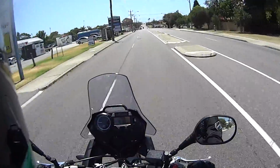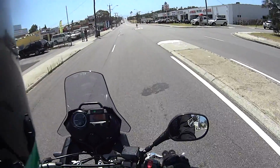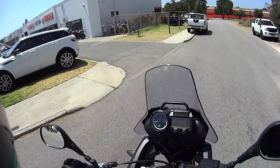So that has been the review of the Yamaha 660Z Tenere. Fantastic little bike. Well, not very little, but fantastic bike.